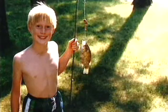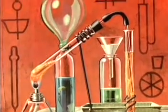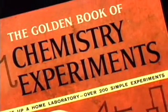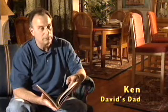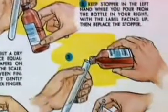David was an all-American kid, but he had a consuming passion for science. He was obsessed by this old science book for children, the Golden Book of Chemistry Experiments. He read this book probably a couple hundred times, backwards and forwards. It was really important to me. It was like a little sacred keepsake I could always come back to for a new experiment.